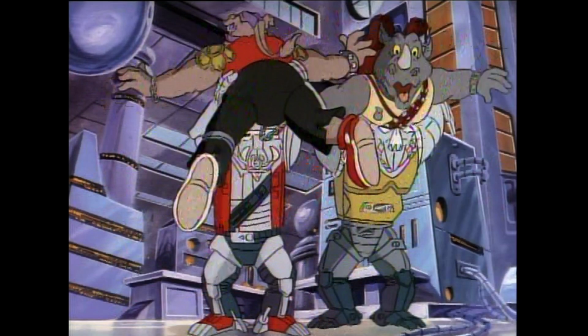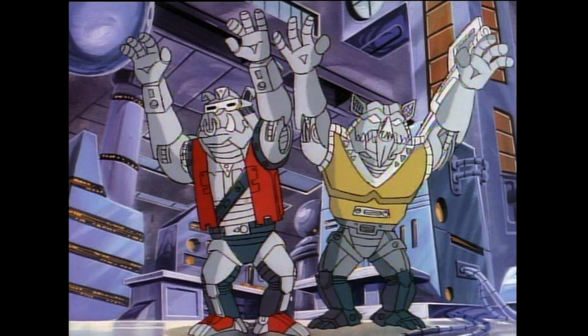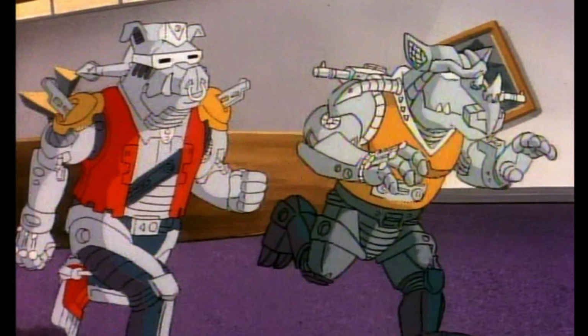I like the idea of these guys being stronger and scarier than the original Bebop and Rocksteady, but I hate how they're defeated in this episode. Donatello building a remote is fine, that's a good way to defeat them. But them dancing and stuff, I don't know.